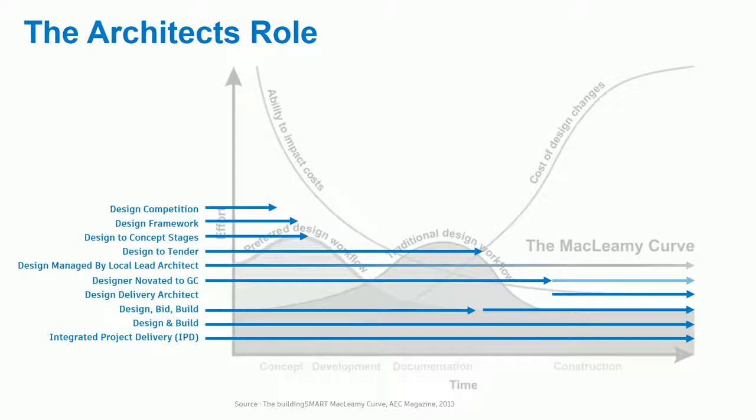But the things that I have to tell my project managers and directors often is, well, I ask them how long are they going to be on the project? Are they going to be on the project through all the stages? Are we only going to be on at the beginning? Are we only getting into it from the middle? If we're going to be joining as a design delivery architect, for example, most of the first part of the design is done.